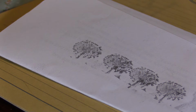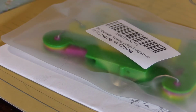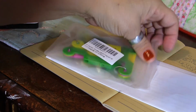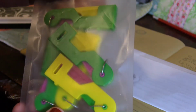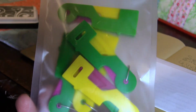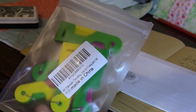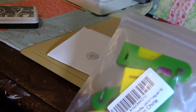So for our random review number 1, needle threading device, or 5-piece needle threading device. It was $7.99 for 5. I will definitely use one. I'm going to keep it in my sewing room.